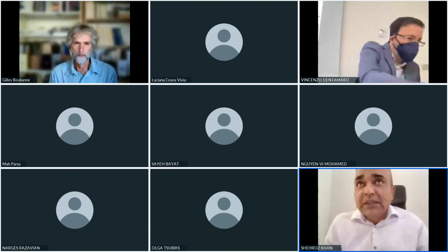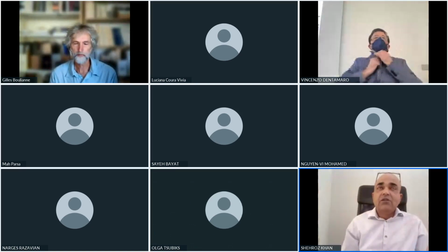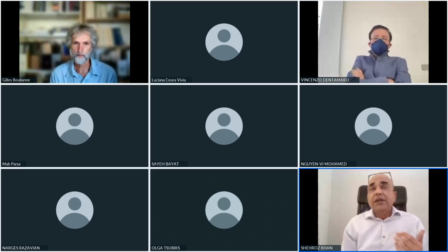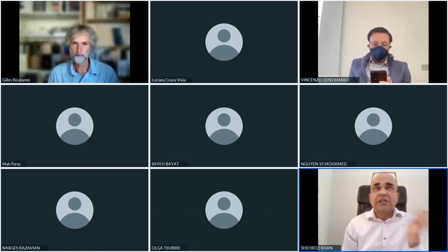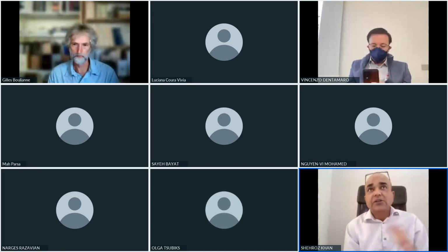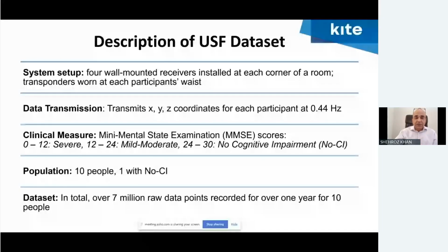So the problem was that because the patients can come and go at any time they want, we had lots and lots of missing data. The sensors were not placed in the entire facility, but only in one common area. So we can only see their paths when they're in that area. When they're outside the area, we did not know. That gave us a lot of missing values.